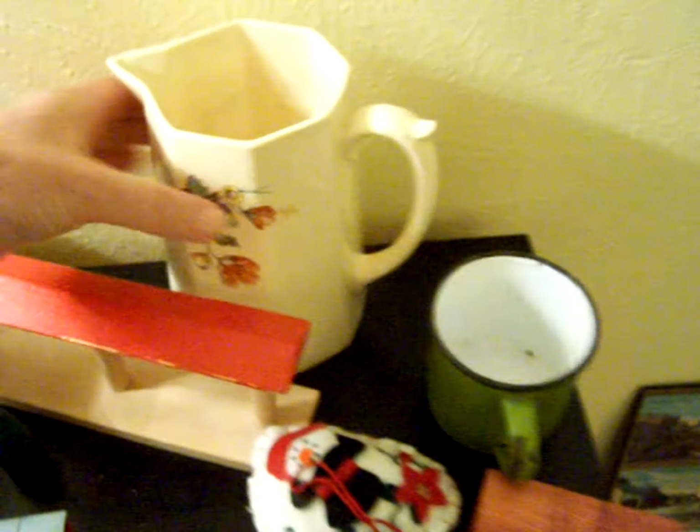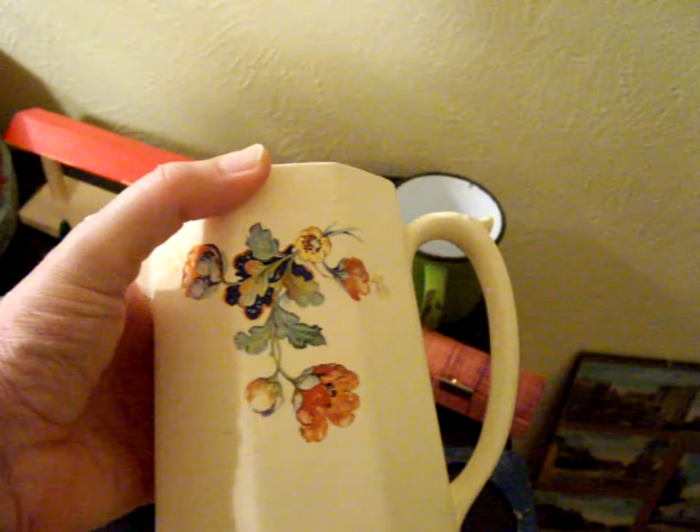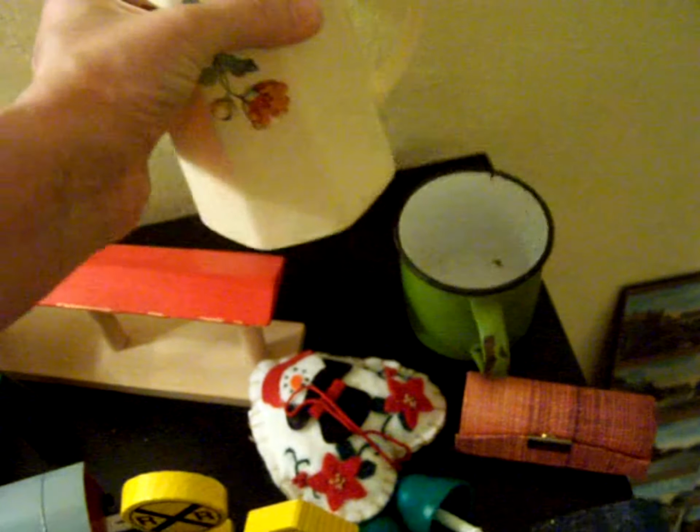And this is a Fiestaware 1930s Homer Laughlin. If anybody knows what they put in this. Is this like an iced tea pitcher, or is it certainly isn't cream? I guess they just served some kind of drinks with that in the 30s.